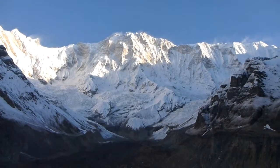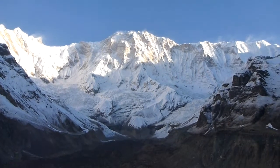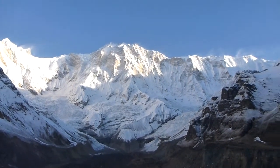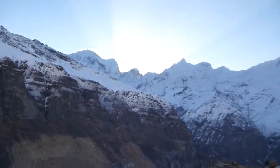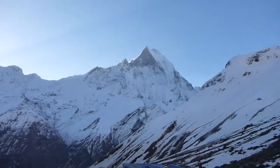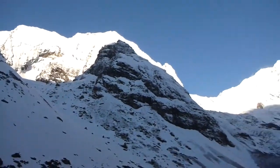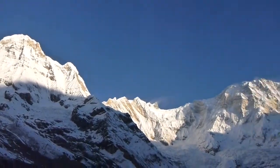It's 10 to 6 in the morning, it's Saturday the 19th of May 2012, and we're here at the Annapurna Sanctuary in Nepal. This in front of you is Annapurna 1, 8,091 meters. Machapuchare Base Camp down there, where we stayed last night. Hiunchuli, Annapurna South, and back to Annapurna 1.